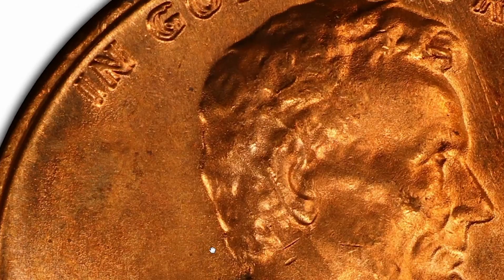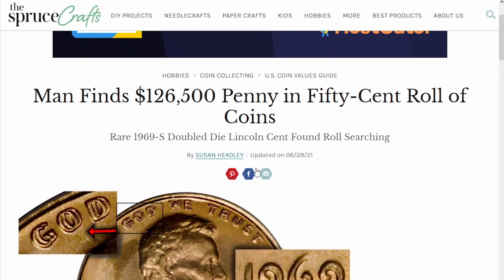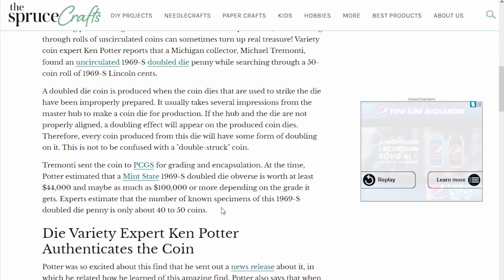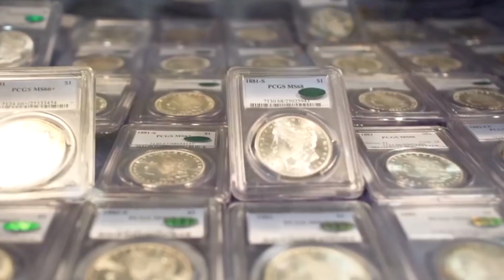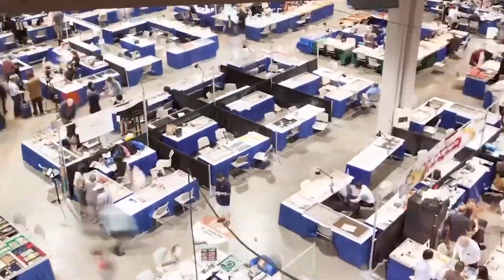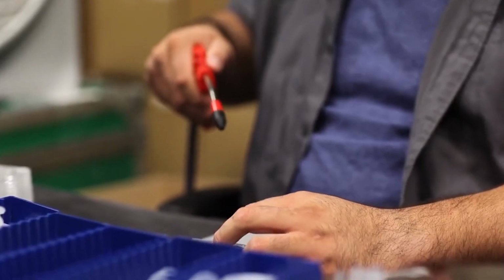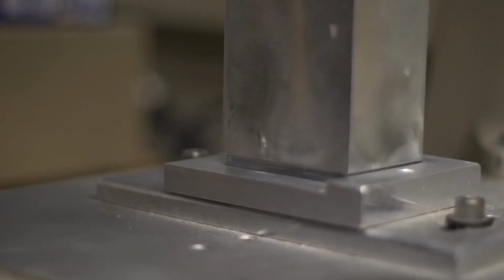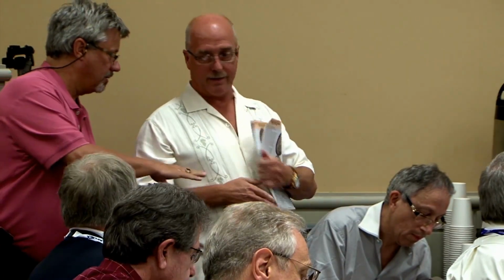On October 29, 2007, collector Michael Tremonti created a lot of excitement in the coin market by announcing that he had discovered a 1969 S double die obverse in an unsearched roll of Lincoln cents. The coin he found was in high mint state condition. This coin was immediately submitted to PCGS in a Brinks armored truck, where it was assigned a grade of MS64 red by PCGS.